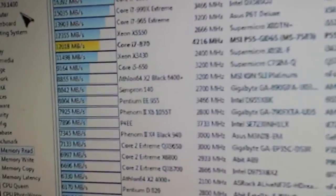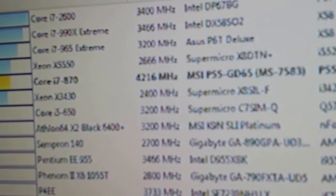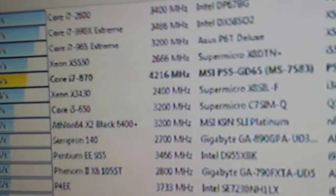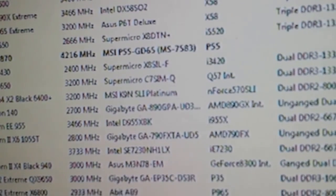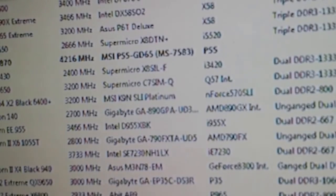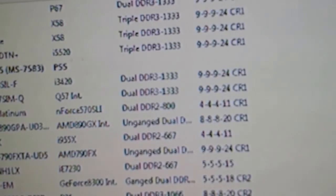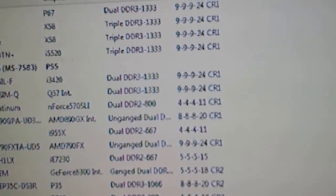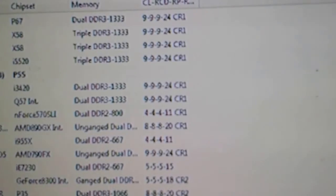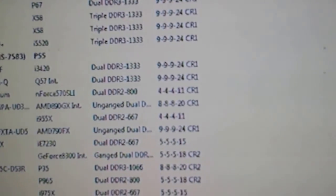Okay. My i7 at 4216, so 4.2 gigahertz. It's 2.93 stock. There's my motherboard. I got dual channel 1600. I have it overclocked to 1800 actually. I don't know why it's not showing up. That's weird.